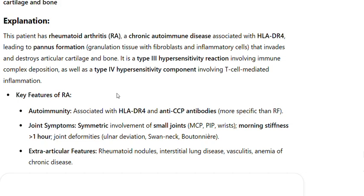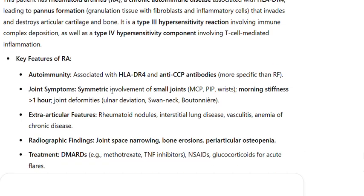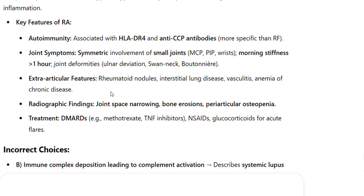Autoimmunity, associated with HLA-DR4 and anti-CCP antibodies, more specific than RF. Joint symptoms, symmetric involvement of small joints, MCP, PIP, wrists, morning stiffness, typically over 1 hour, joint deformities, ulnar deviation, swan-neck, boutonnière. Extra-articular features, rheumatoid nodules, interstitial lung disease, vasculitis, anemia of chronic disease.